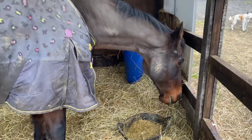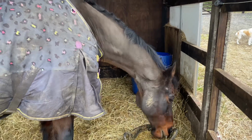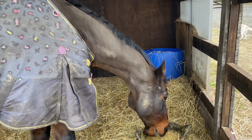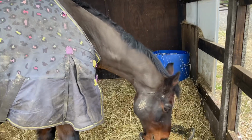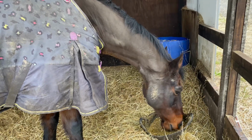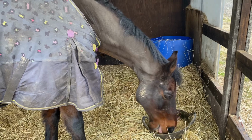So anyway, I've taken all necks off. I've tried lots of different rugs to see if I can help the neck, and it doesn't seem to get any better. It could be from rubbing. He might be rubbing on something in here that's causing the problems. I don't know. But anyway, he's going to be a naked neck pony for a while, to see if we can sort that out before regionals. Otherwise he's going to look like a right scruff bag, like a moth-eaten RSPCA case.